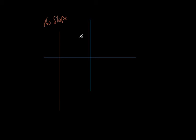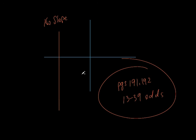Let me give you a few things to work on. I think you'll be able to do most of these. There's a section at the end you might not be able to do. I'm getting ready to write it down. It's pages 191, 192, and we're doing 13 to 39, but you're just doing the odds. I don't do that too often, but this time I will. If it says to graph it, do so, but if it doesn't, you don't have to.